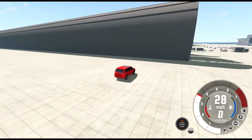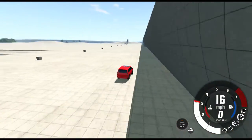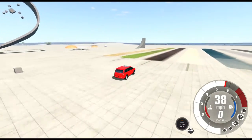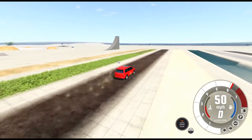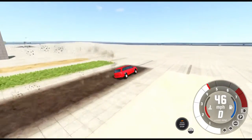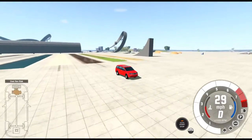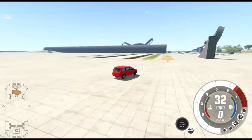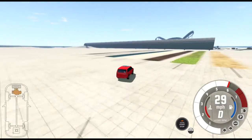Would I rather drive this, which is heavier and has less power, or something that's lighter and has more power, and gets the same-ish gas mileage? Like, this has a more standard.